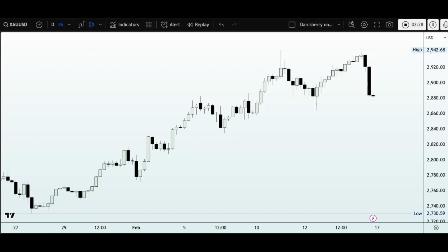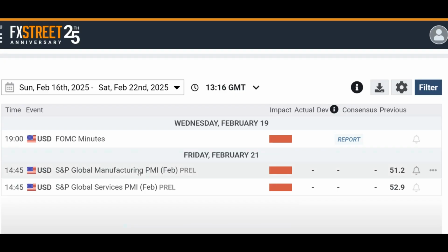Now, let's jump right into the chart and uncover what the gold market might have in store for us this week. But first, let's take a quick look at the economic calendar to see what important data and events are coming up next week. Based on the asset we are looking at, we are going to be focusing on high impact events from the United States economic docket.